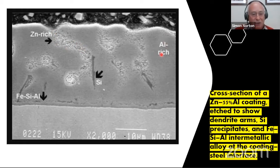The aluminium doesn't initially react. It only reacts later. So it forms an additional barrier. And consequently, this type of galvanized coating, alu-zinc, has a much better performance than just a pure zinc coating on continuously galvanized sheet.